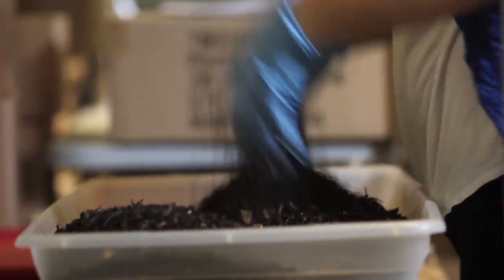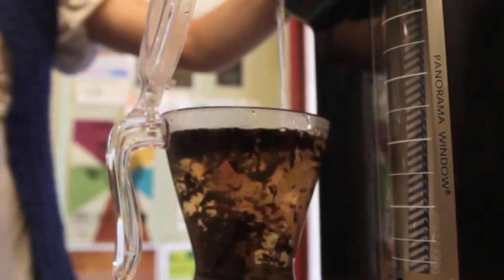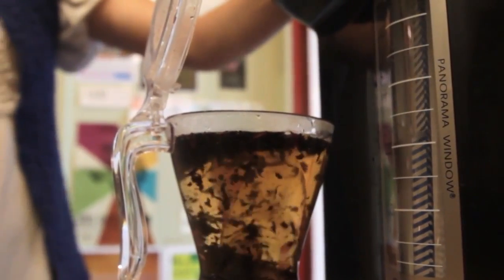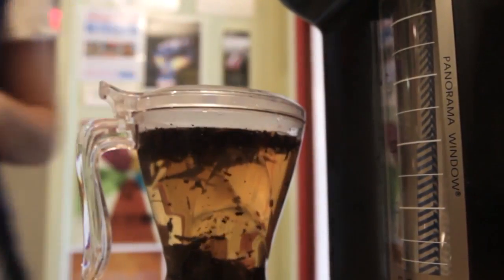We pack it and or people have it in the store, and that is a blend that was worked on by Jeffrey and Candice until it's perfected. And so that's how we get your tea ready.